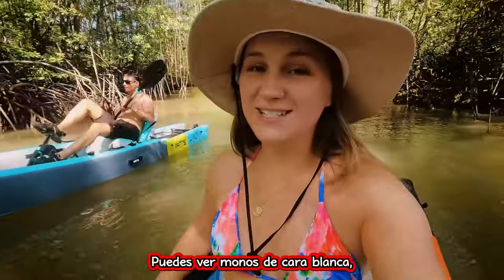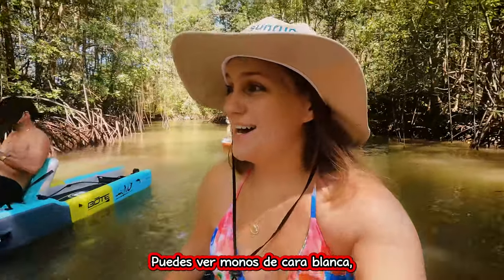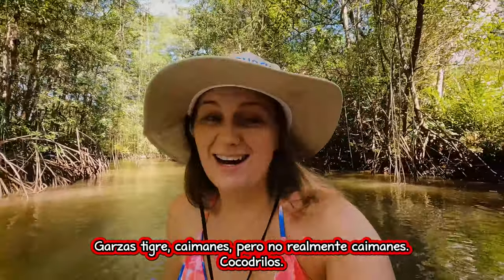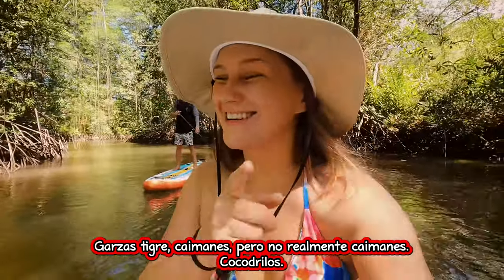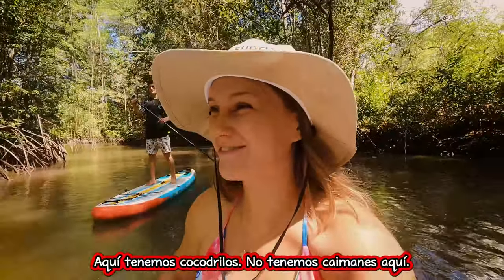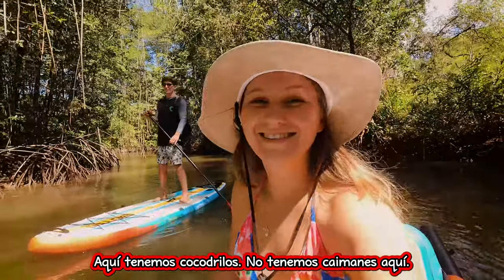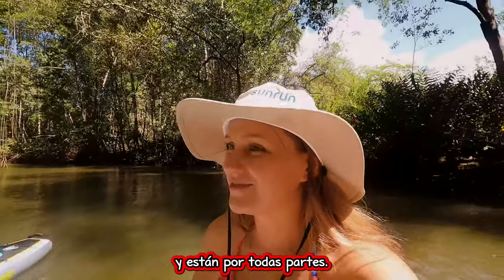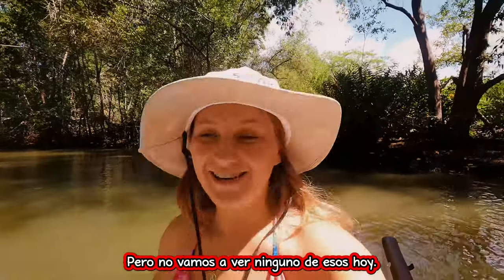All kinds of wildlife here. You can see white-faced monkeys, you can see crabs, all kinds of birds, tiger herons, alligators. Well, not really alligators, crocodiles. Here we have crocodiles. We ain't got alligators over here. But we do have the mini crocodiles too, and they're kind of all over the place. But we're not gonna see any of those today, I don't think.